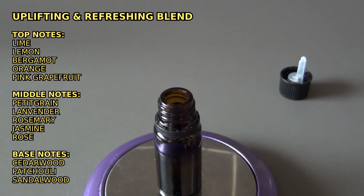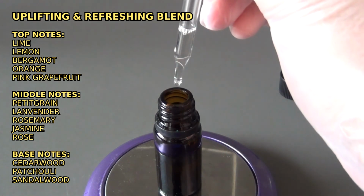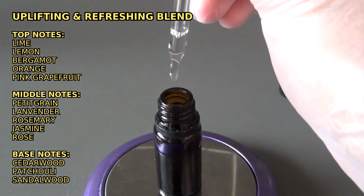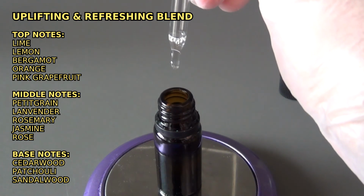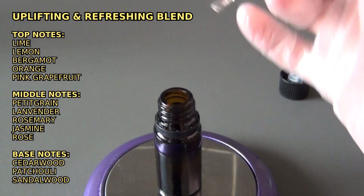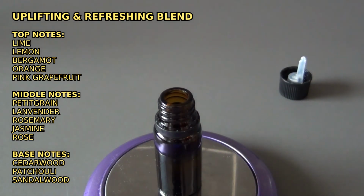So we're going to start with the lime essential oil. And for those of you who ordered my lime kick shower gel, you know that my lime essential oil is terrific. I think that may be it. Yeah. Okay. That was lime. On with lemon essential oil.